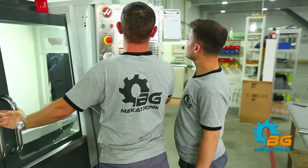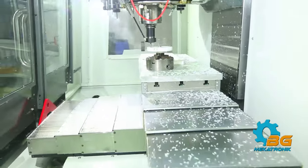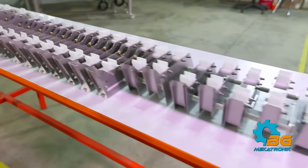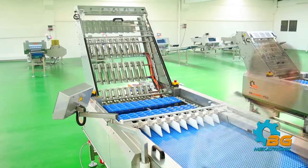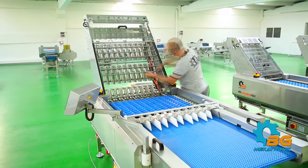BG Machine has brought a unique innovative solution for the cleaning and maintenance problems of conventional systems. The patented modular structure with plug-and-play design has many advantages in ease of use and cleaning of the machine, which increases the lifetime of the machine and provides a trouble-free run.